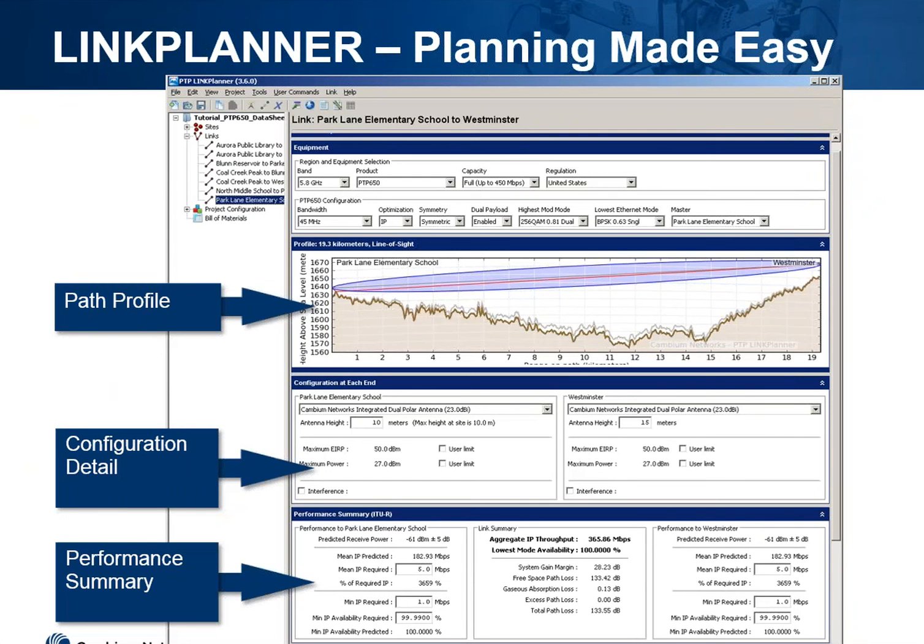And what ties all of this together and makes it easy to deploy is the Link Planner software solution, and that's available for download from our website at no charge. And what you'll see here is a screenshot from Link Planner, and the goal of the product is to allow you to do point-to-point planning by identifying 2 points on a map, whether it's Google Earth or the lat-long coordinates from a GPS perspective, and it will pull in the terrain data automatically. We have the terrain profiles and database for the entire globe. The system will pull in that terrain data, and then you can do a series of what-if scenarios.